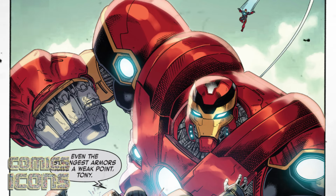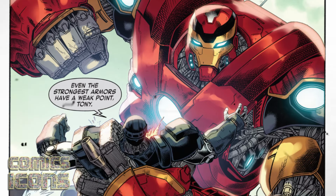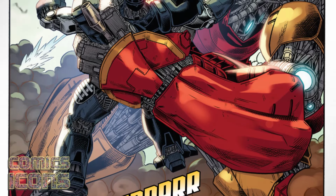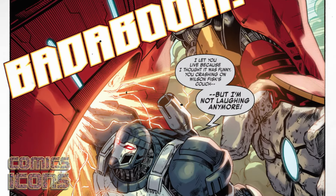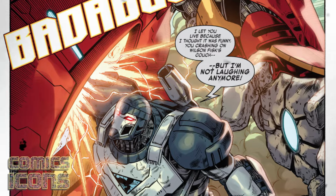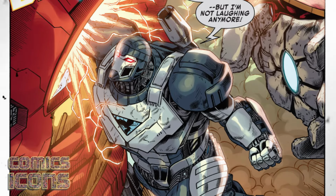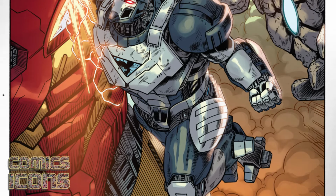But now as Stark sees Fei Long in the grip of his Sentinel Buster, and the Sentinel Buster is about to smash Fei Long in his war machine armor, Stark heads back inside to power this massive kaiju. But it's now noticeable that the Sentinel Buster is beginning to slow down, and Fei Long lets Stark know that even the strongest armors have a weak point. As Fei Long then manages to break free of the Sentinel Buster's grip, and then smashes through the massive machine's chest, all while telling Stark that he let him live because he thought it was funny watching Stark crash on Wilson Fisk's couch. But he's not laughing anymore.